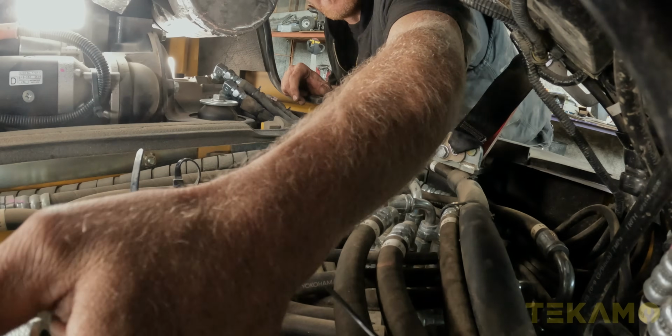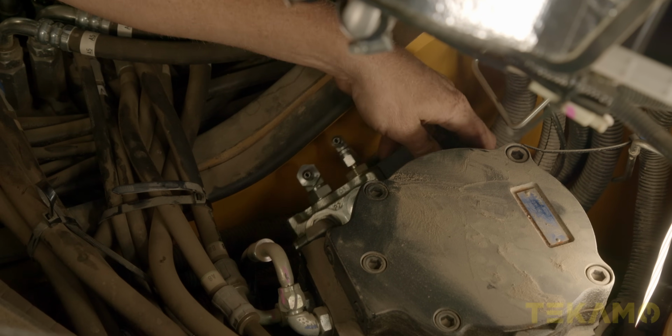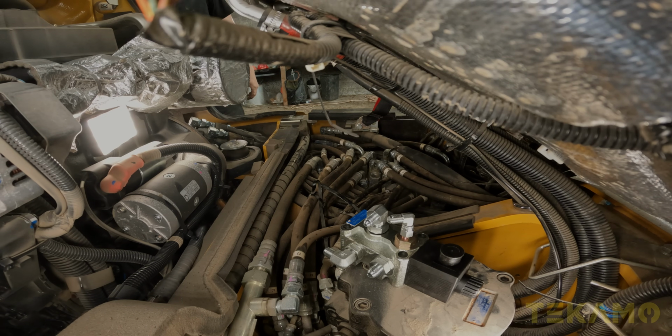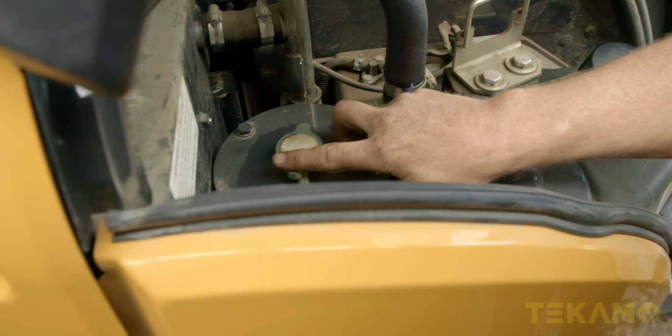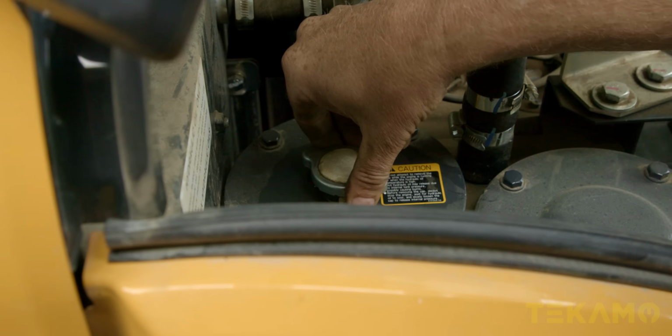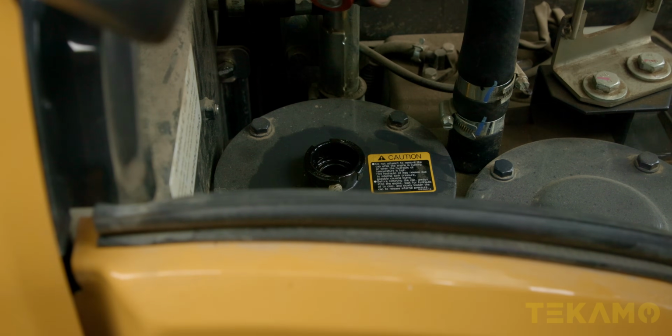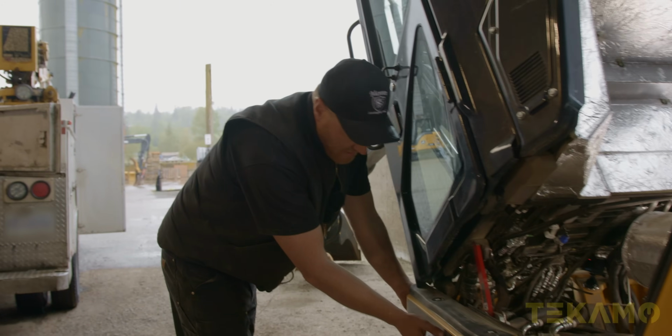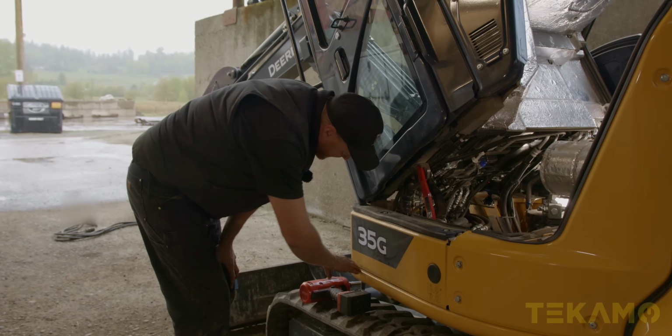So the valve is going to float in this area here. So we've got to remove the hoses from this end. First thing we want to do whenever you're going to work on hydraulics on a machine is release the pressure on the hydraulic tank, pop it open. You heard a little bit of a hiss of air, put it back on. Now for ease, I'm going to pop this panel off right here just so I have a little bit of side access.